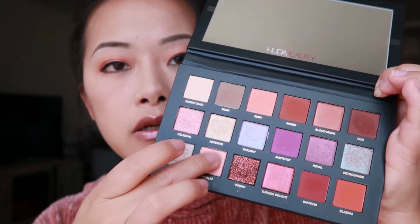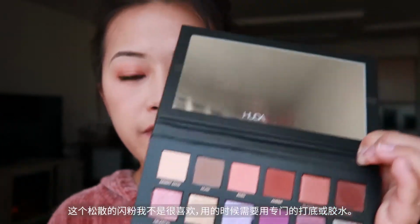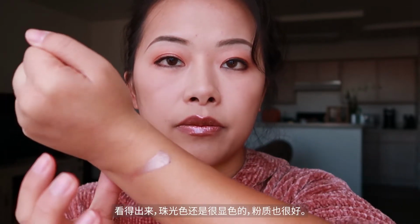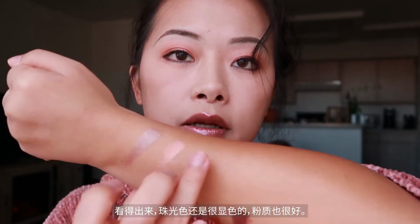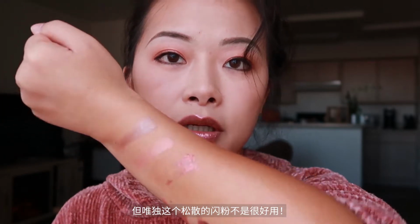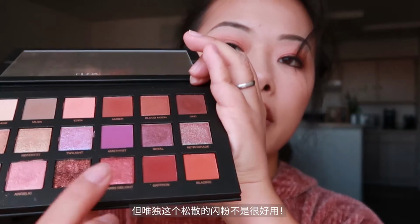from here, and they have a loose glitter. I'm not a fan of that. Here, so you can see the shimmer. It's very pigmented, and the quality is good. But this glitter is too loose. You have to use glue before you use the glitter.